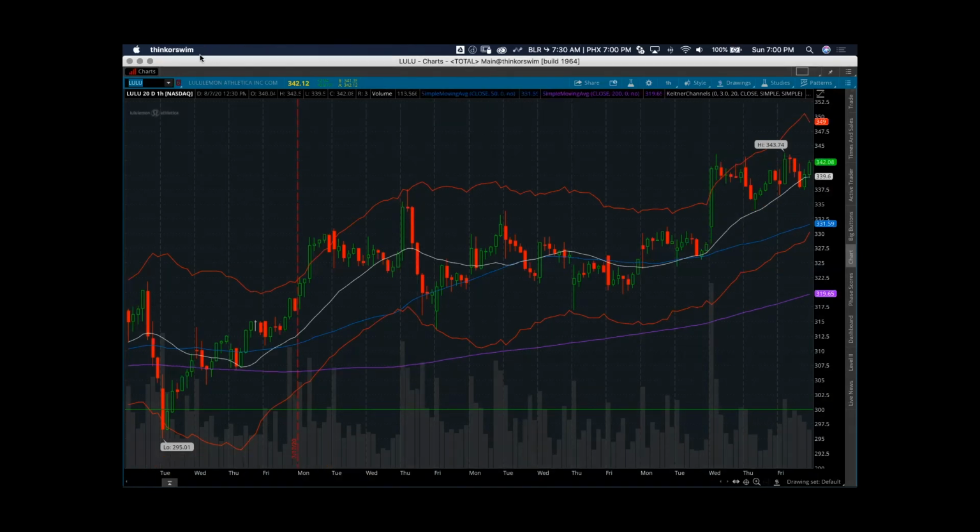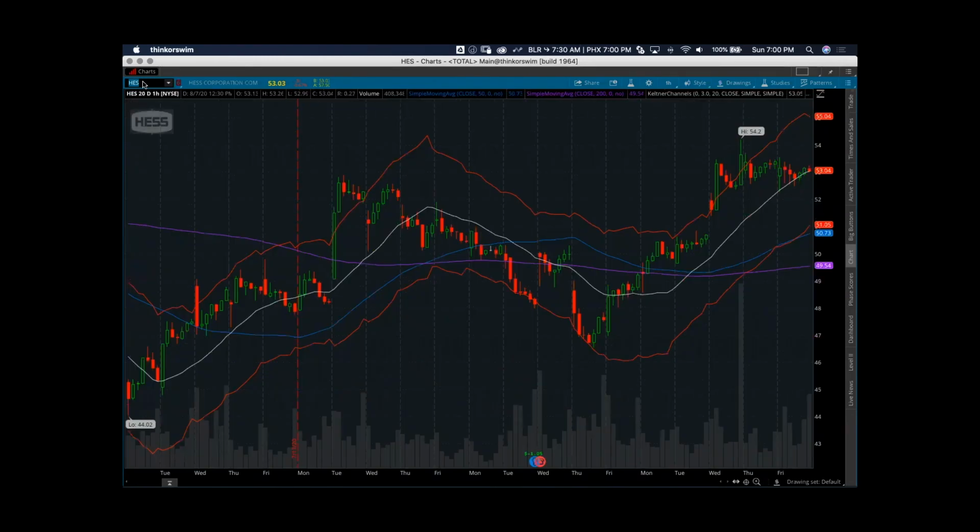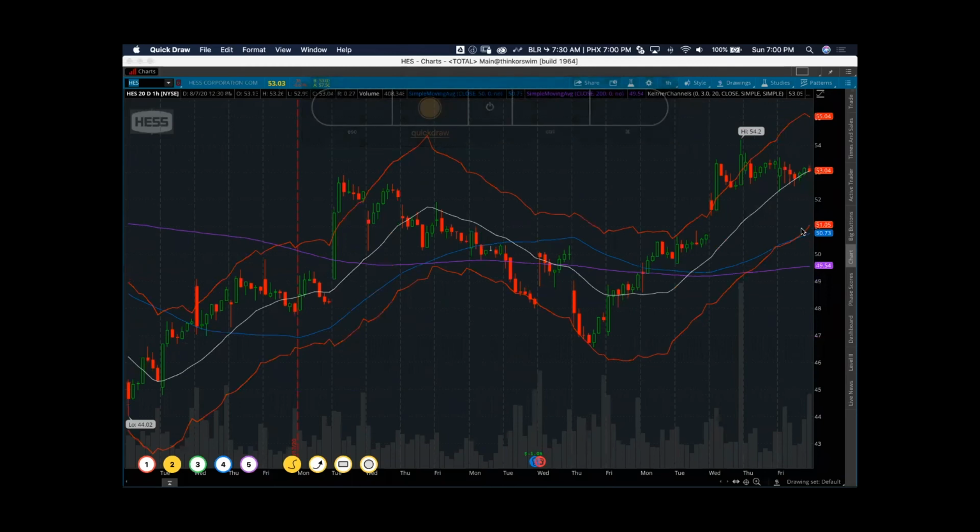And then I do have another stock that doesn't necessarily look like it's going up. It's definitely not going down. HES. So HES closed Friday at 53.03, and I like this to hold really the 50, which is at 51. So the 50 moving average is about 51, and I like it to hold that. It should range up to 55.